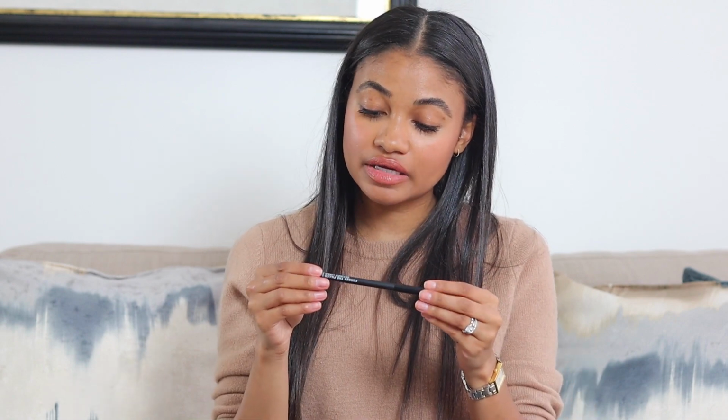The shade that I have here is, what is this? Cocoa. Gorgeous. Huge fan. Okay, and I think that is it for my makeup, and I want to move on to skincare next.